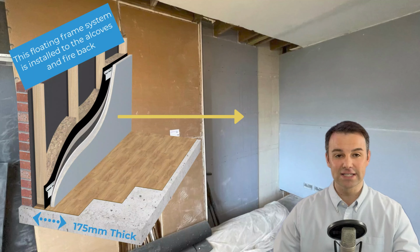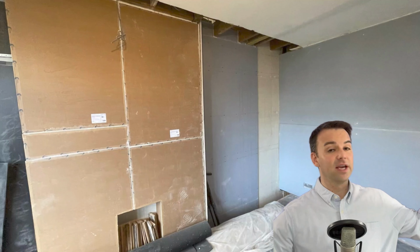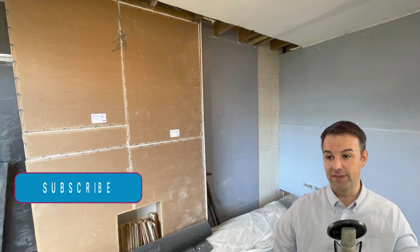It's an interlocking system. If you're not in the UK or you want an alternative to maxi board, this video here should go through some alternatives of what you could install to those resilient bars or genie clips or whatever. Just check out that video there.